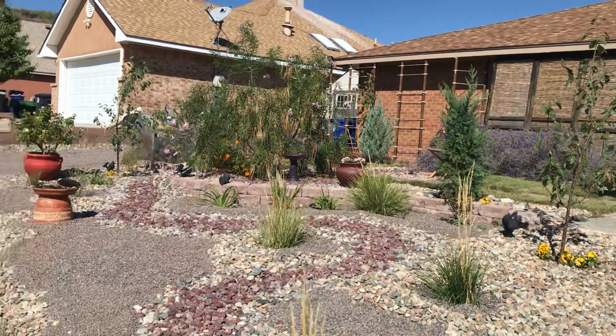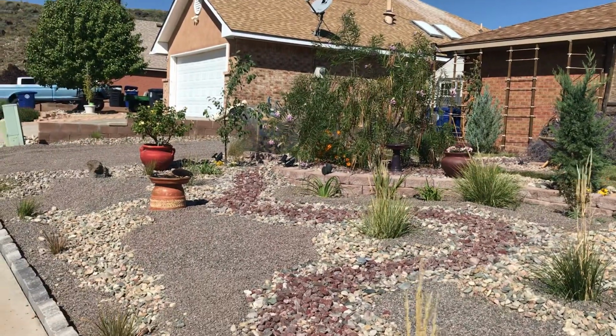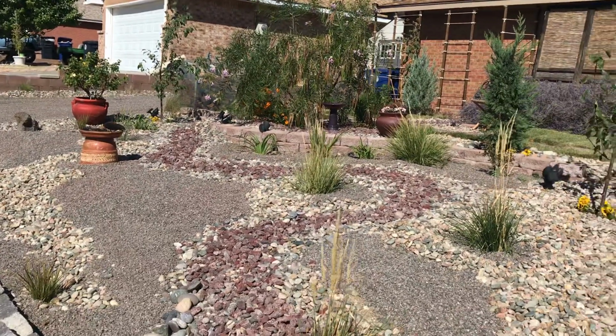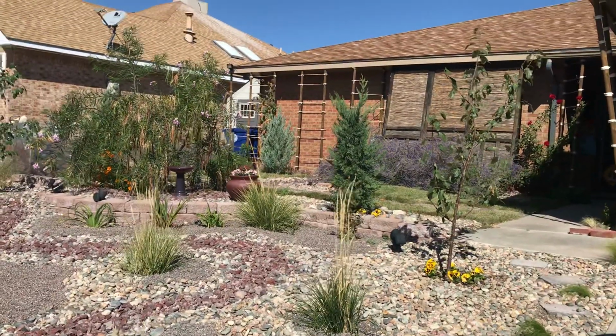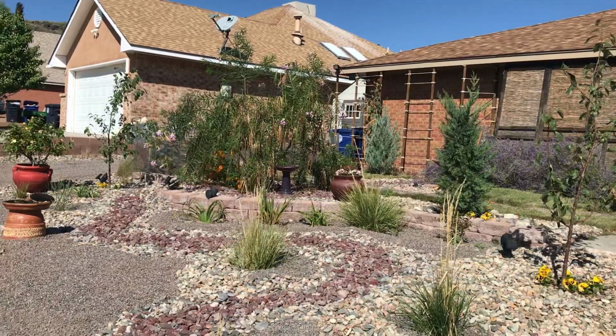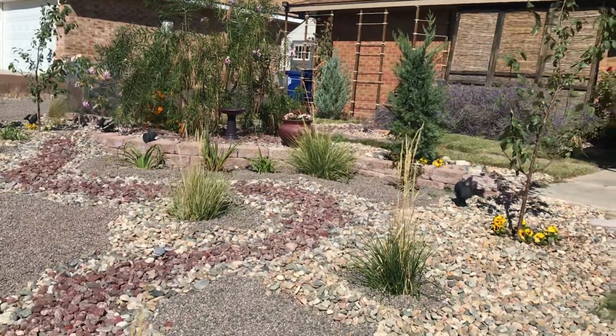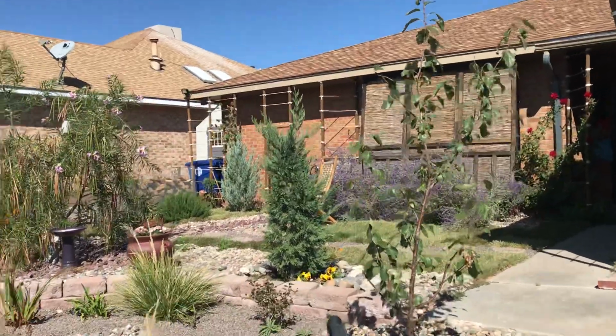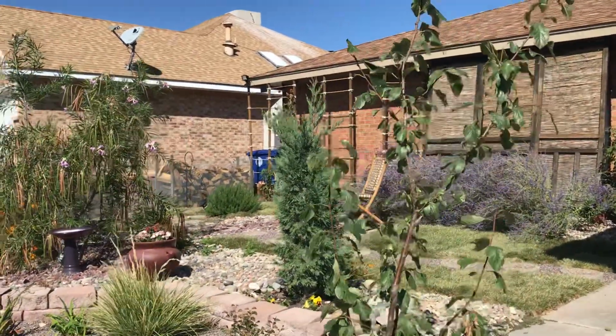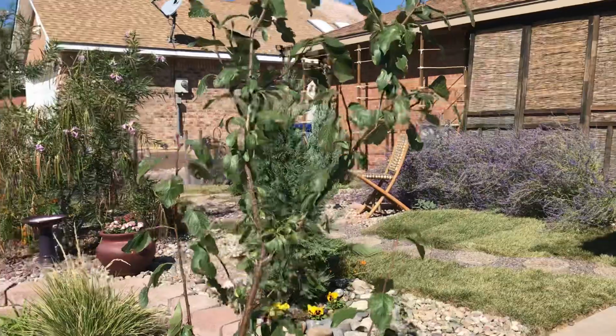So you can see the desert part of the plan really working, and you can see some of the cottage part coming in. But we're getting there, and I'm real happy with that. So thank you for coming along on the tour.